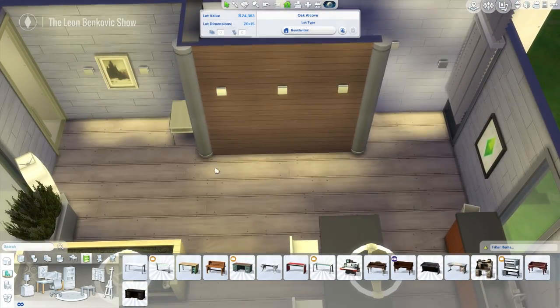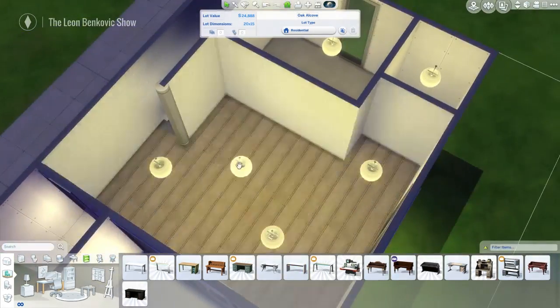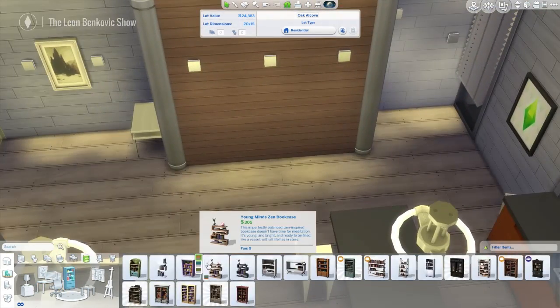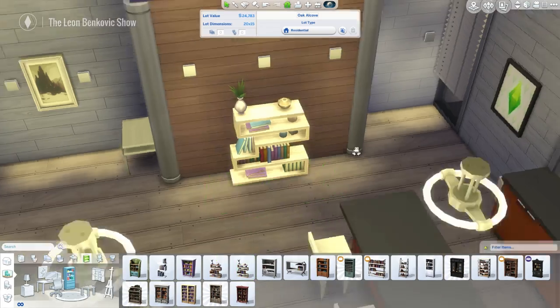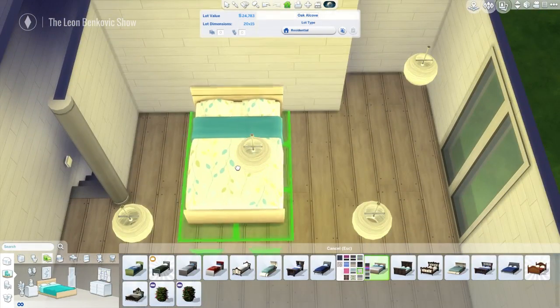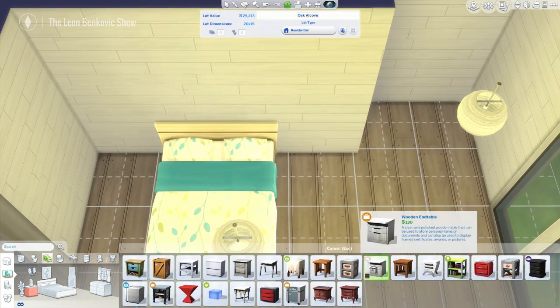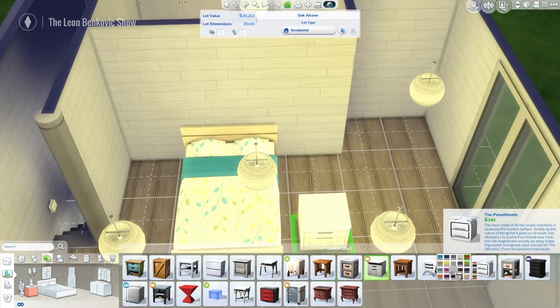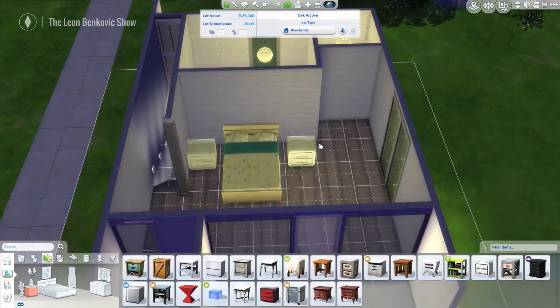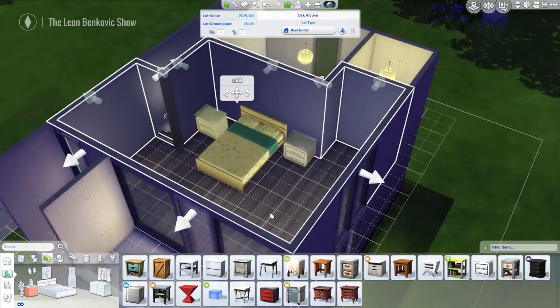So here I was trying to put the work area, or the office area, but I remembered I had that planned for the upstairs, so I decided to not put it downstairs, and instead I put a bookshelf there. It fits nicely, and yes, that's right, I used that bookshelf that fits everywhere. No matter what style you put, it just fits.